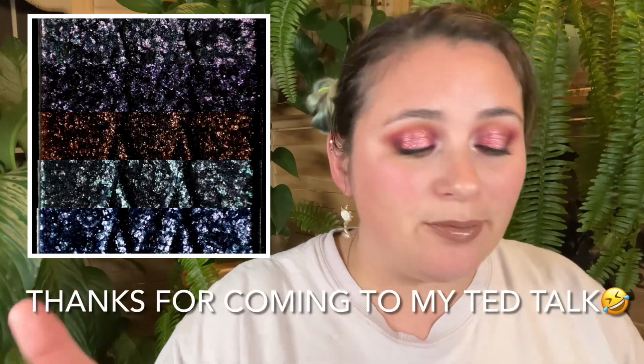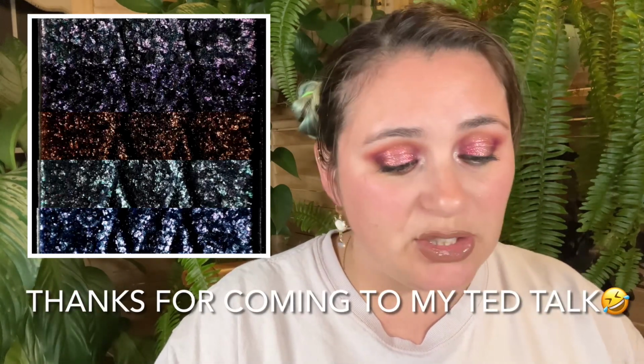So I took these still shots from their reveal video, which was in low lighting, okay? So here are the shades. Now, how they actually look swatched on the skin, I don't know yet, but here they are. Now, those are $17 each.